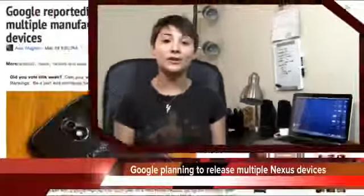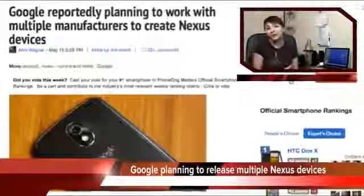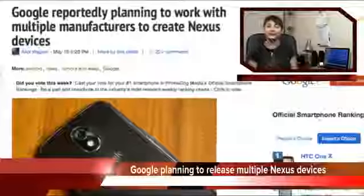Moving on, we recently heard a report from the Wall Street Journal that said that Google could possibly be releasing multiple Nexus phones and tablets, which is kind of breaking away from the norm, because usually they just release one Nexus phone, and we haven't quite seen a Nexus tablet, even though the Motorola Zoom was sort of supposed to be that. But now we could be seeing several or a couple of Nexus phones and a couple of Nexus tablets.